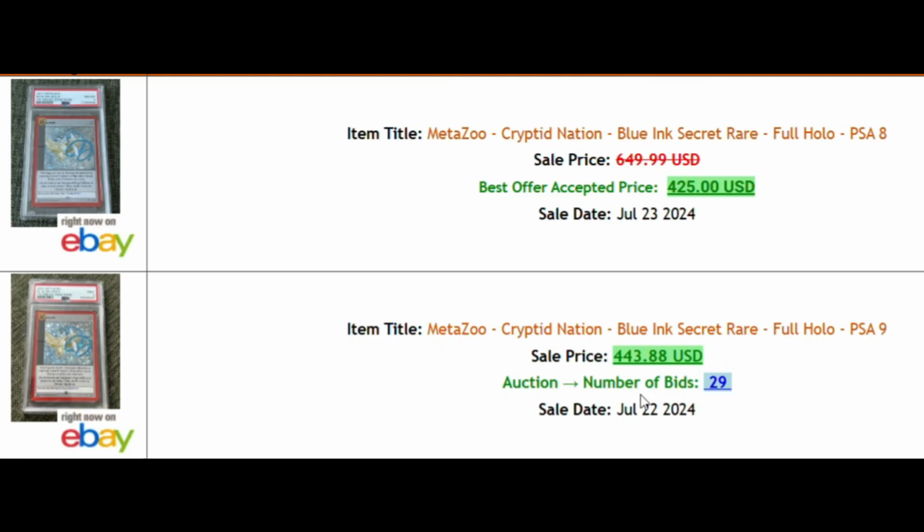So on July 22nd, we had a blue ink sell for $443.88 American, 29 bids in auction, PSA 9. And then a blue ink PSA 8 for best offer sold for $425 American.